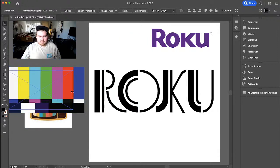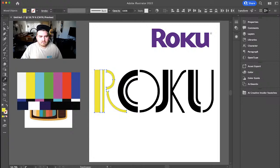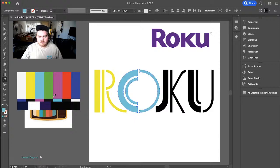Oh, this looks very, I guess we're in CMYK or RGB or something. Okay, let's make this be yellow. And then we'll make the O be... I'm hoping this translates how I want it to.